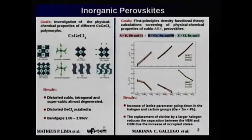One result that he emphasized to me is the fact that perovskite-like structures have degenerate energies, but have some disparity in the band gap. But the band gaps of these structures are in the range of 1 electronvolt to 3 electronvolts. That covers, in a sense, the optimum band gap that is estimated for solar cell applications.